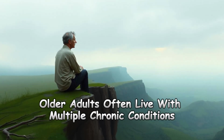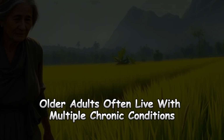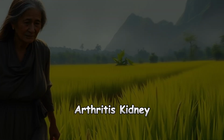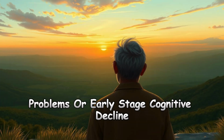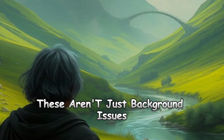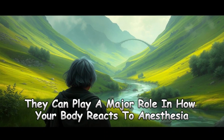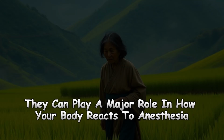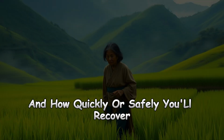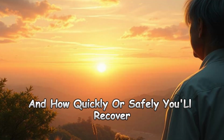Older adults often live with multiple chronic conditions such as diabetes, high blood pressure, arthritis, kidney problems, or early-stage cognitive decline. These aren't just background issues. They can play a major role in how your body reacts to anesthesia, how likely you are to experience delirium after surgery, and how quickly or safely you'll recover.